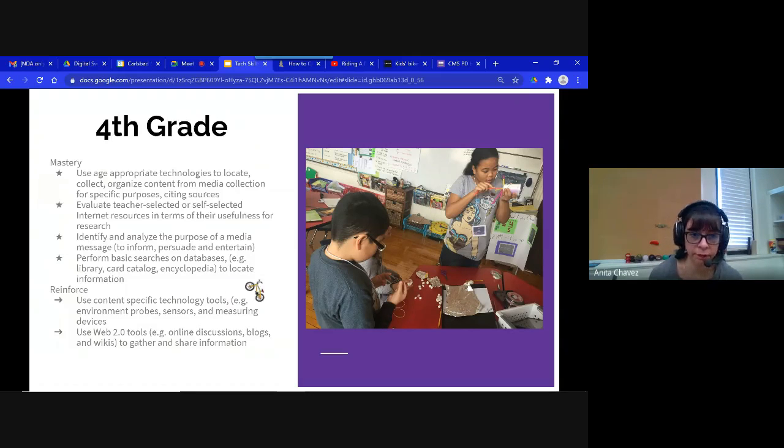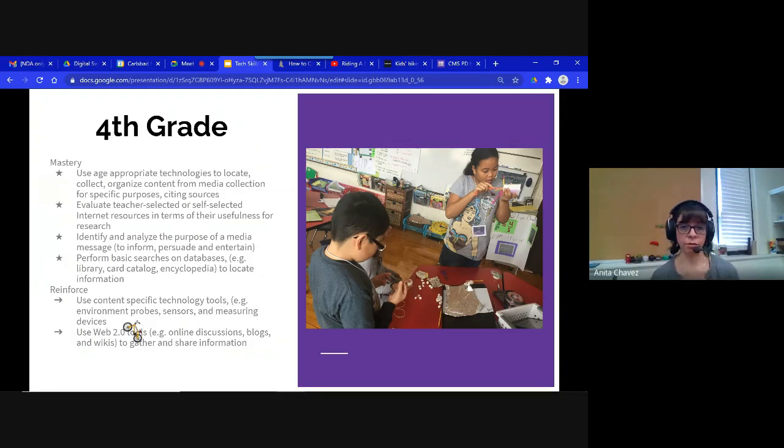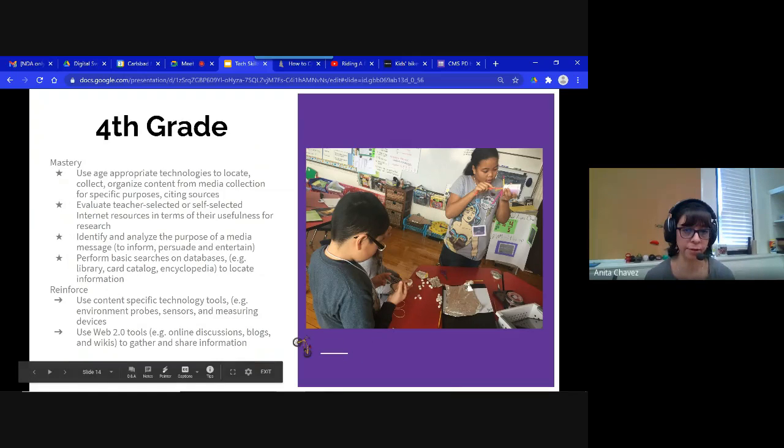And then go ahead and reinforce the ones that you introduced last year, which is use content-specific technology tools. And it doesn't have to be just straight through the Chromebook. These are other tools that they would use in the classroom, which is kind of why I put different pictures here, because technology doesn't just have to be using the Chromebook. It could be other types of tools that they use to gather information. And of course, those Web 2.0 tools that I just talked about.